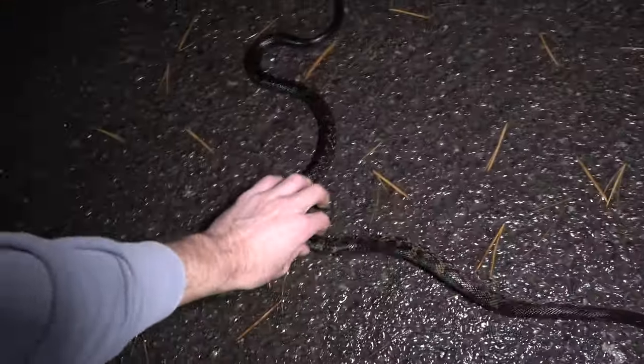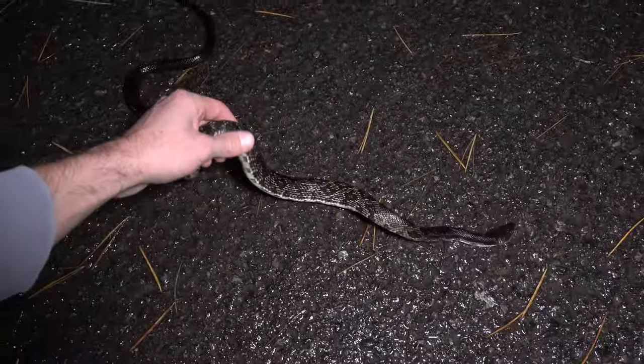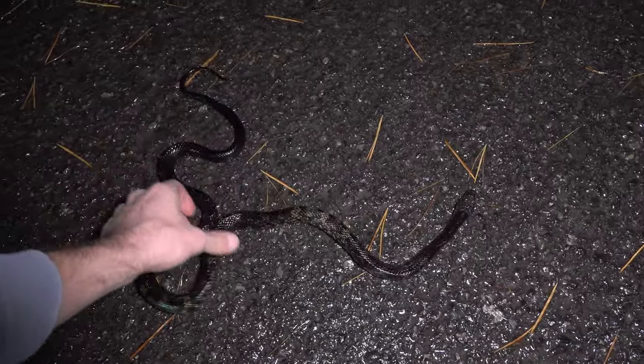All right, you guys are not gonna believe what I think I see in the road right here. If this thing is alive, I'm gonna be shocked. Dude, what? Oh, it's dead, okay. Well, that makes sense, I guess. But what the hell? Okay, so I thought this thing was alive. I mean, dude, this thing moved tonight. That is insane.